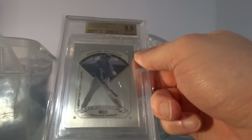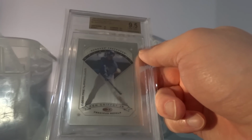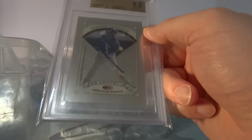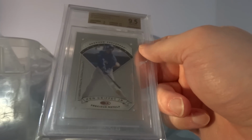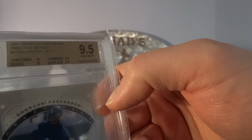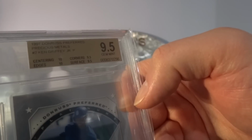97 was just a big deal. This is the exact card I wanted. This and that bat barrel, which I have both now. I'm extremely stoked about that. So very happy to add this to the PC. It's a pretty simple looking card, but extremely valuable and really hard to track down.